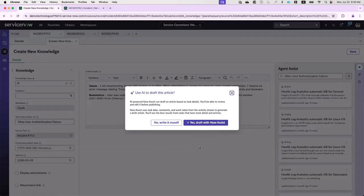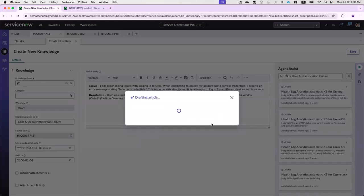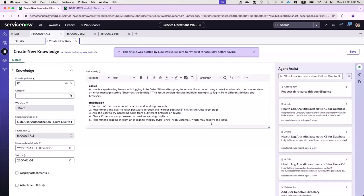And this is, at this point, where I get to choose to trigger KB generation using Now Assist. I could choose to still go the manual route and pull fields from my incident and do that mapping. But I want to use Now Assist to help me create my draft faster. And so you'll see that within seconds, you have a draft article populated, and it's organized in terms of issue and resolution. And GenAI keeps the writing very succinct. It summarizes the key things from that incident. It also gives you the resolution steps in a nice ordered list to keep it readable and easy to understand.